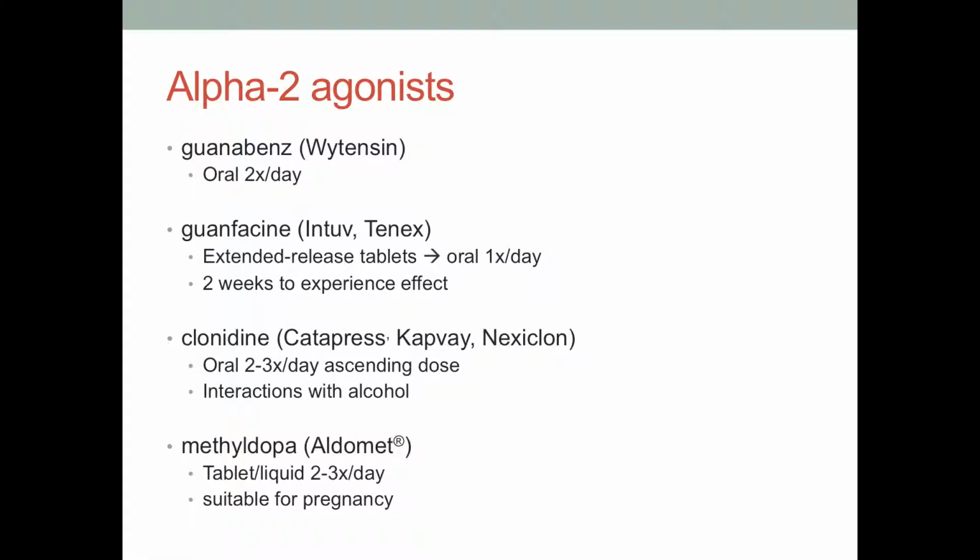It generally takes 2 weeks to experience this effect because of all the alterations that the neurons will make to their receptors in their expression. So once all of those alterations are made, it should take hold in about 2 weeks.